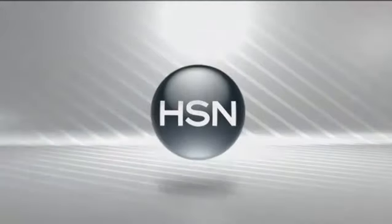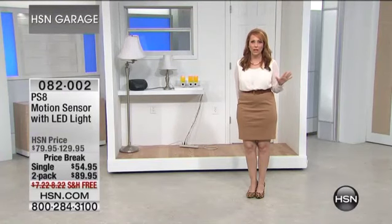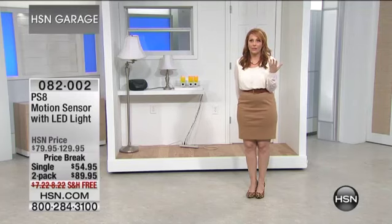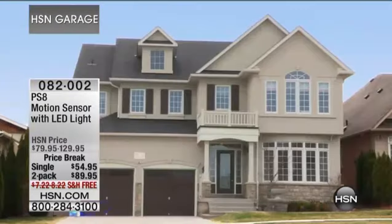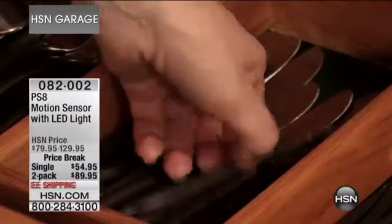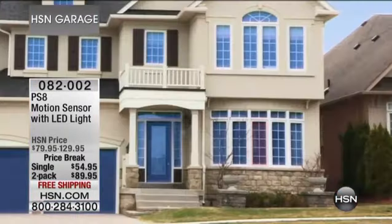But we're going to start out with the PS8 Motion Sensor LED light. This is a really, really cool item that is the kind of thing where you're not going to know how you lived without it. You ever come home late at night and your house is pitch dark and you can't find anything, you've got to fumble around? Well, this is something smart that goes through your whole house, and when you open up your door, the lights will come on through a sensor.